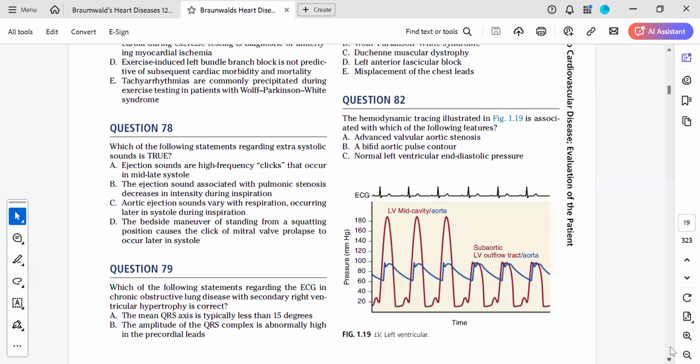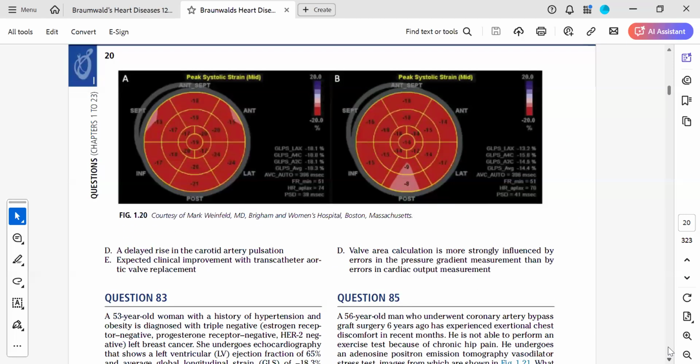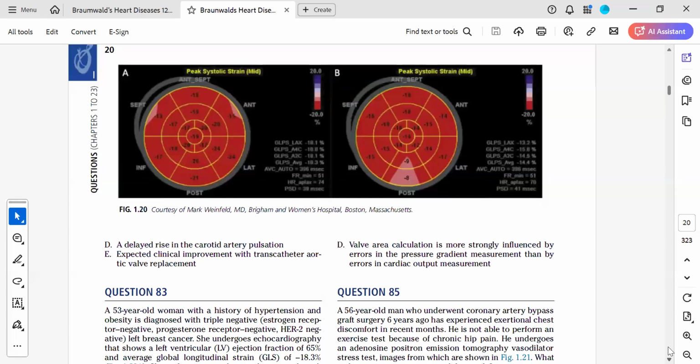I don't know if you can move up a bit. Is it to the side? No, it's not to the side. Dr. Eugene, please, can you go up a bit so that we can see option D and E? Thank you. So D, a delayed rise in the carotid artery pulsation. And then E, expected clinical improvement with transcatheter aortic valve replacement. Okay. So please, let's go to the pressure tracing.